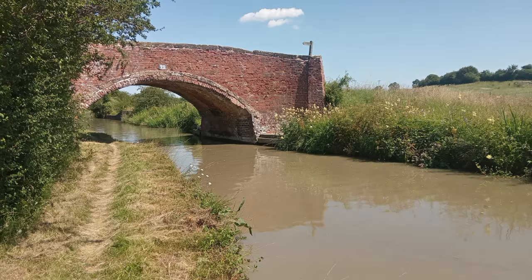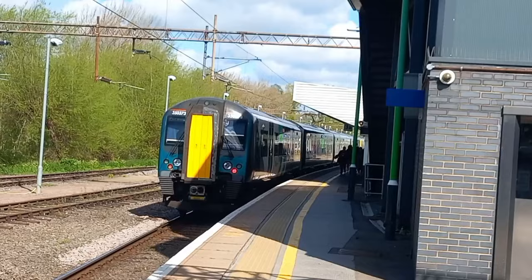Today, though, I decided to finally give Northampton its time to shine, and there will be bits of old railway and canal walking to do today as well. I'm at Euston, I'm on the train, I'm ready.